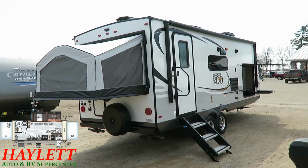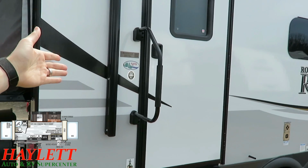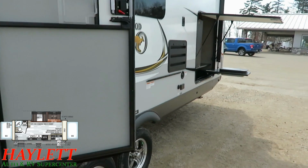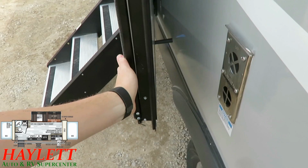So we talked about the big patio awning. I want to talk about the wider entry door here with that extra large folding handle for easy come and go. This is also anti-slam. Fling that thing open and it doesn't go anywhere. And if you notice, it actually caught itself before it reached the holdback right here.